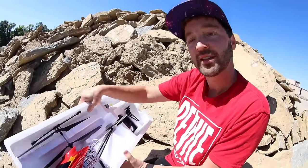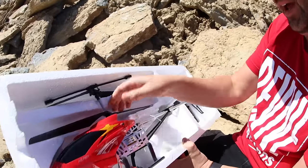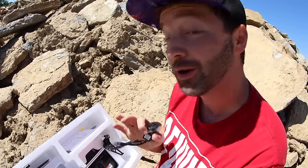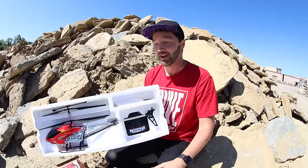Why is this 80 bucks? This looks way better than the $150 one. And honestly, it doesn't even feel bad. It feels good. So we need to charge it. It does have charging things. So we're gonna go charge this and we're gonna come back. Look at the remote control. Oh, it's good, actually, dude. Big? This should be more than 80 bucks. Maybe this is gonna be awesome.